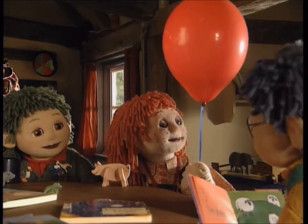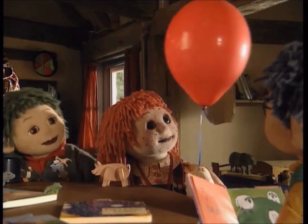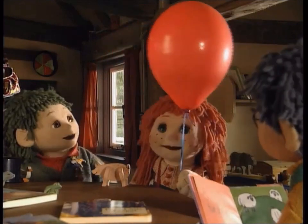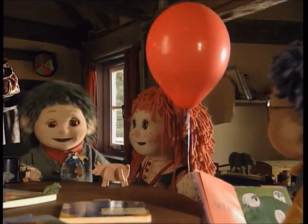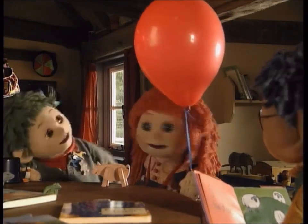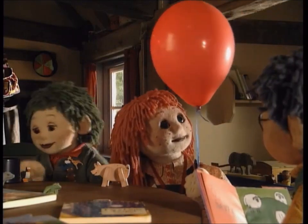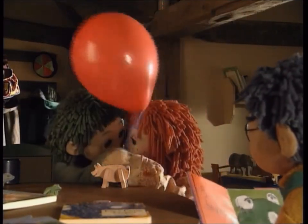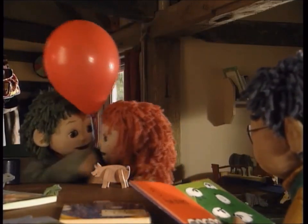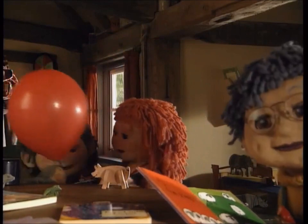Look at Tilly's red balloon. Yeah, it's a really nice red balloon, Tilly. Can I hold it for a bit? No, Tiny. Oh, please, Tilly. Look, I'll give it back. No. Oh, come on, give it to me. Tiny! No, Tilly, please, I just want to hold it.